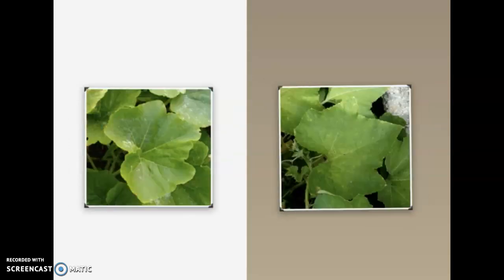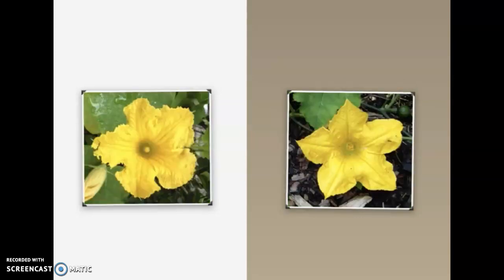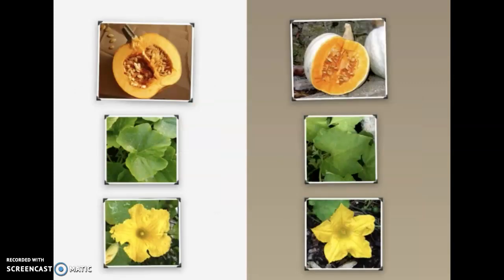And look at the plants themselves. Whether it's a classic orange pumpkin on the left or a ghost pumpkin, their leaves all still look very much the same. And their flowers do too, as you can see in these side-by-side comparisons. So even though they're varieties of pumpkin, you can see all this evidence of the fact that they were long ago made from the same original pumpkin.